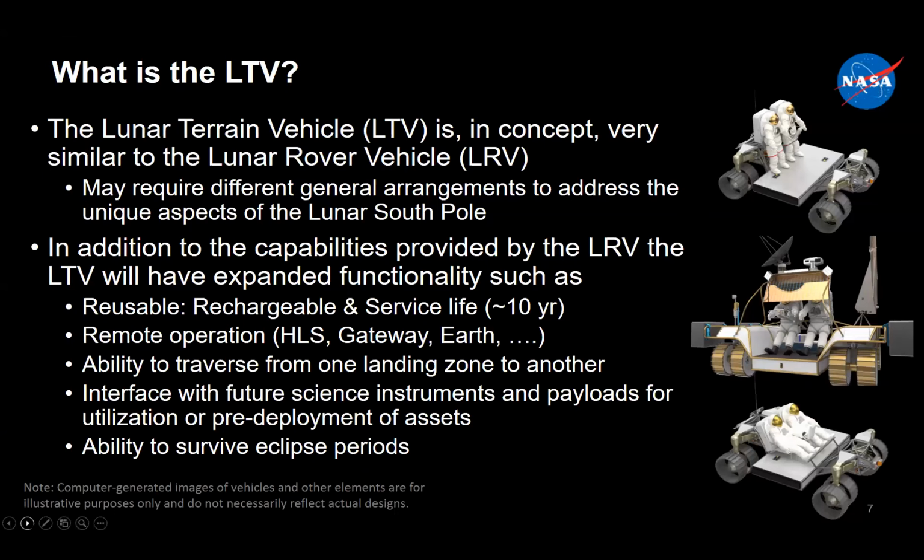So what is the LTV? It's basically similar to the Apollo LRV, but will probably require different general arrangements to address the unique aspects of operating on the lunar South Pole, particularly with respect to lighting. Additionally, it will be reusable and rechargeable. It'll be capable of remote operations when the crew is not there from various places, including Earth, Gateway, and possibly HLS. It will also be able to traverse from one landing zone to another, scout the landing zones, and possibly cache samples that weren't returned to Earth and move them to the next landing zone should scientists decide in the future they want those to come back to Earth. It'll be capable of interfacing with a variety of science instruments and payloads, and also used in logistics for pre-deployment of assets. Okay, next slide.